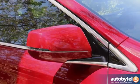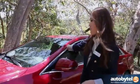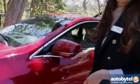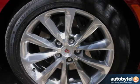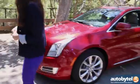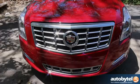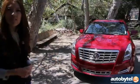We move on to the side view mirrors here. As you can see, the bright trim DLO molding integrates beautifully to the side view mirror. We offered 19-inch wheels as standard, and on the Platinums, the wheels are 20 inches, and it comes with chrome insert. When we move on to the front, as you can see, the front is very bold. You can tell from far away that it's a Cadillac. It looks very distinctive, like nothing else on the road.